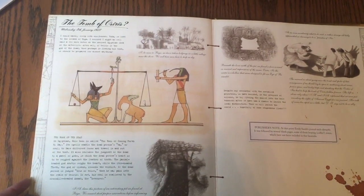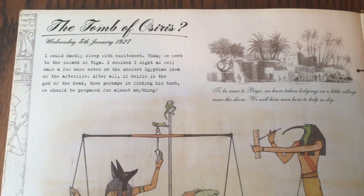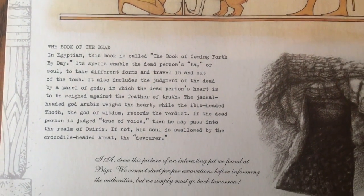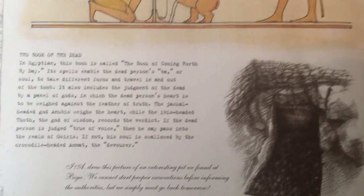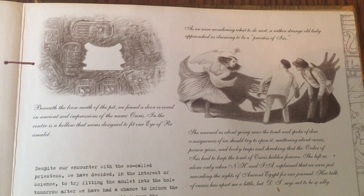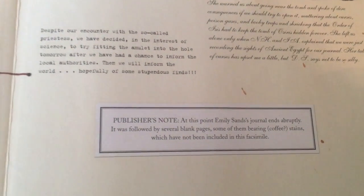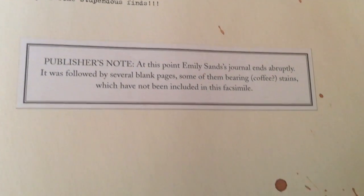So the next page we have an explanation of this kind of Egyptian afterlife and also this mysterious Tomb of Osiris that they have a map to and they are trying to see. So there's a sketch of the actual tomb as they're getting ready to excavate. Then on this next page, this mysterious woman appears to them and warns them against going in. And at the bottom, no more text. It says, at this point, Emily Sands' journal ends abruptly. It was followed by several blank pages, some of them bearing mysterious stains.